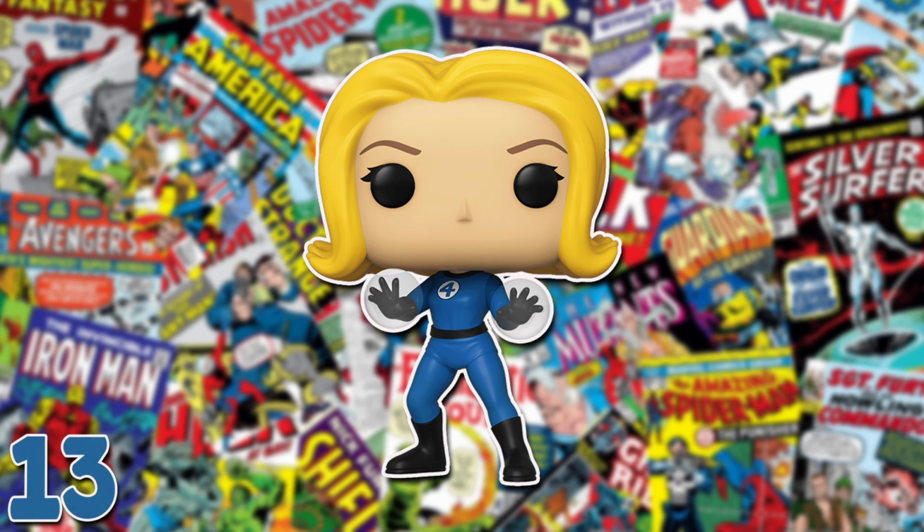Alright, we're at number 13 here, and we're going to be discussing Invisible Woman. So this is the common version of her. There is another version that will be later on in the list, and I think this one nails her design pretty well. I think that it's actually very well done. I love how she's holding two kind of energy blasts, or shields, in her hands, and I think her outfit looks very classic, of course. Very simple looking Pop, but really capturing her design very well.